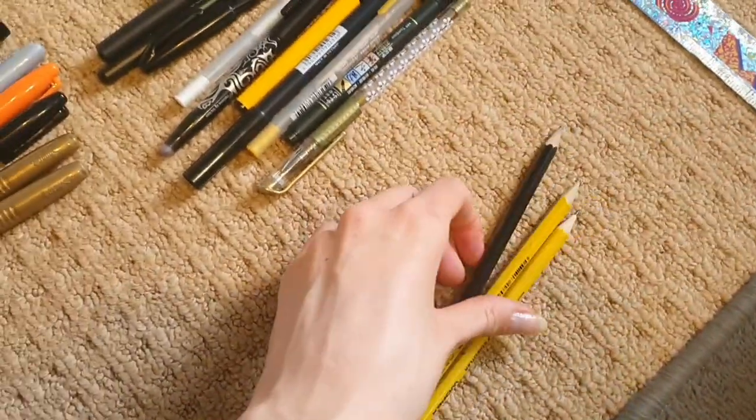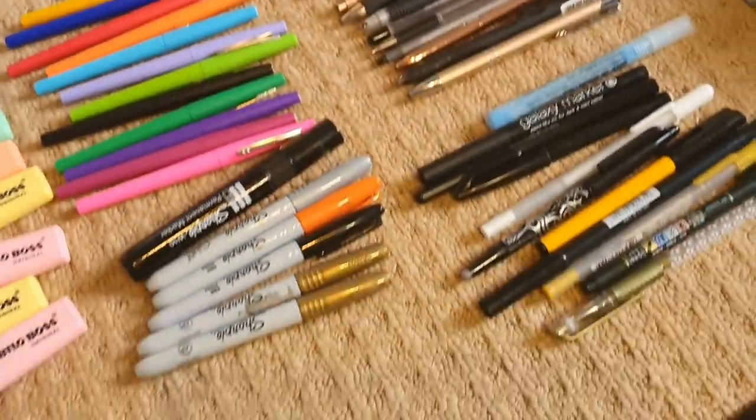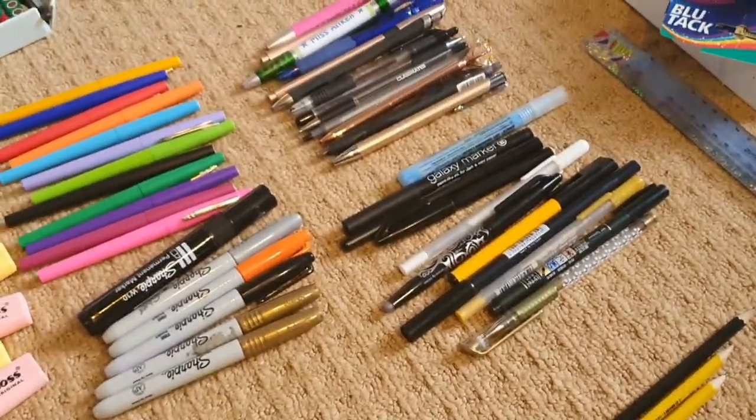And I've kept a few, three pencils, and then I'm gonna give my sketch pencils to my little cousin, and then I've taken my other random pencils. I'm just gonna put them in my classroom because you can never have too many pencils.